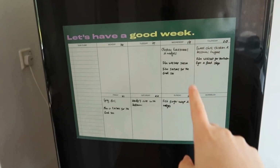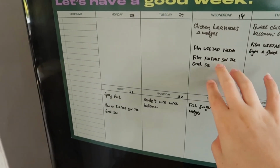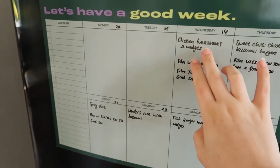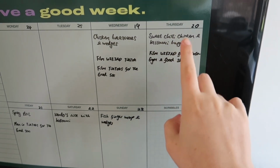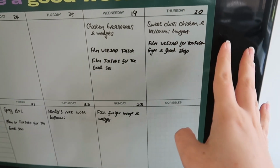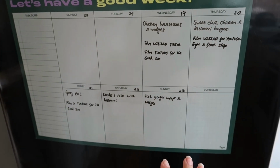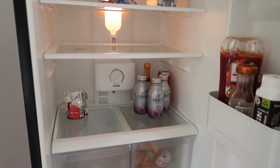But I haven't gone food shopping, so I don't really have much of a choice. Wait till you see the fridge, it's empty. So I have this in the fridge and I have just put down what meals I'm having. So that was yesterday. I had that, they were just out the freezer. That's what I'm having tonight: sweet chili chicken and halloumi burger, and then some wedges out the freezer, I think. But yeah, in the fridge, that looks so sad.